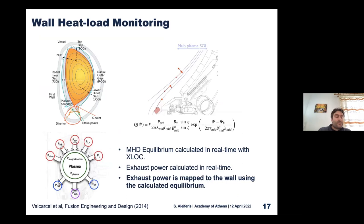How does this work? Well, this is fairly involved. If we look at the internals of the system, we need to calculate the MHD equilibrium in real time, and we do this using an algorithm which is called XLOC. And then we need to calculate the exhaust power, that is basically the power that leaves the core of the plasma and gets into this thin area, which we call the scrape-off layer. And then use the equilibrium to map this exhaust power to the various components of the wall. And by doing this calculation, we have a way to measure the damage to the various components without needing direct measurements, which is extremely useful for a fusion plant.